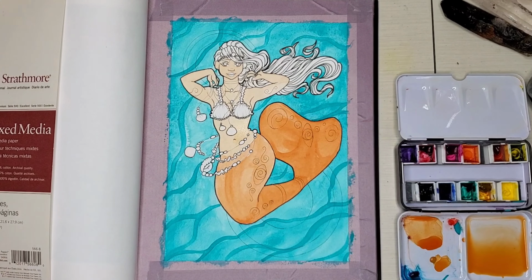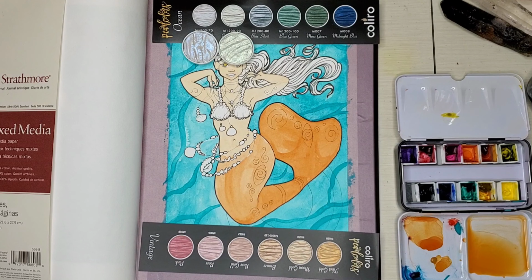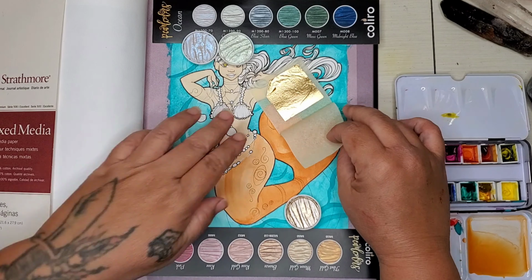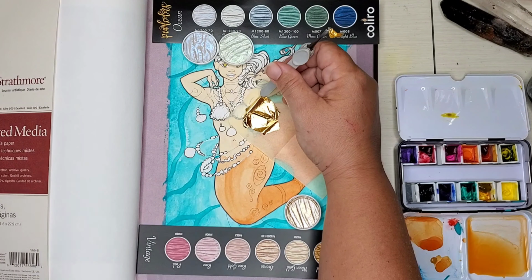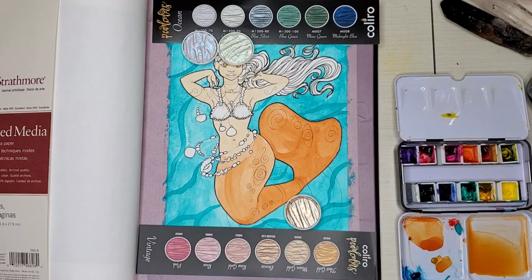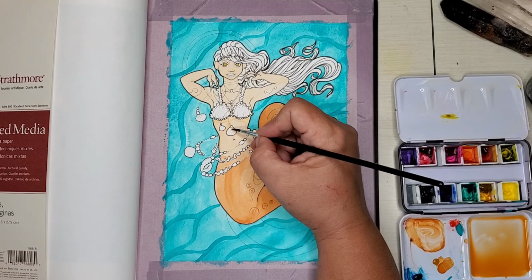So I went with a top made of seaweed and some jewelry with shells and pearls and a little bit of seaweed in it also. And I also decided to put some tattoos on her tail and her arms with just some fun patterns.